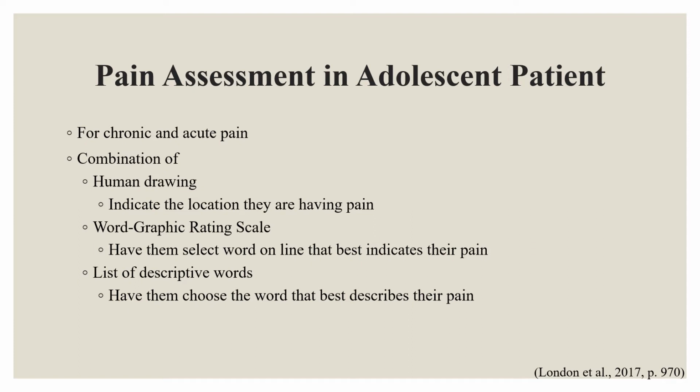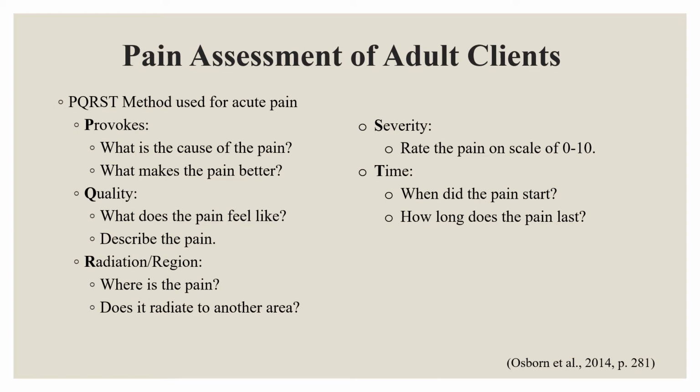So we have the PQRST method for adult clients. So we ask them, P, what provokes the pain, what is causing their pain, and what can make it better. Q, the quality, so what does the pain feel like, and we ask them to describe it for us. And then we ask if it radiates anywhere and where exactly is the pain located. We also ask them to rate the pain for severity on a scale from 0 to 10. And then we also ask about the onset of the pain and how long it's been occurring.